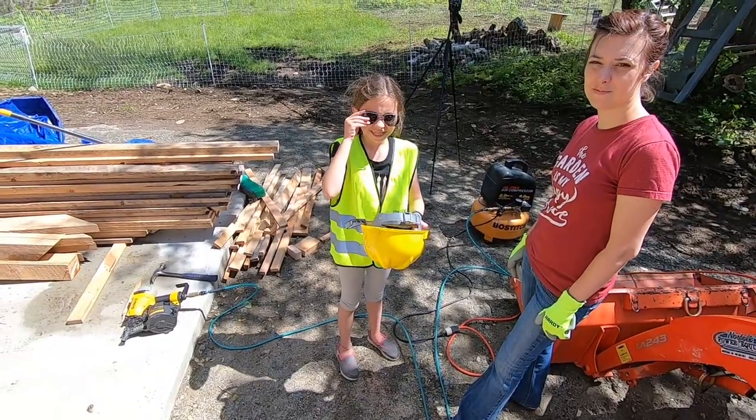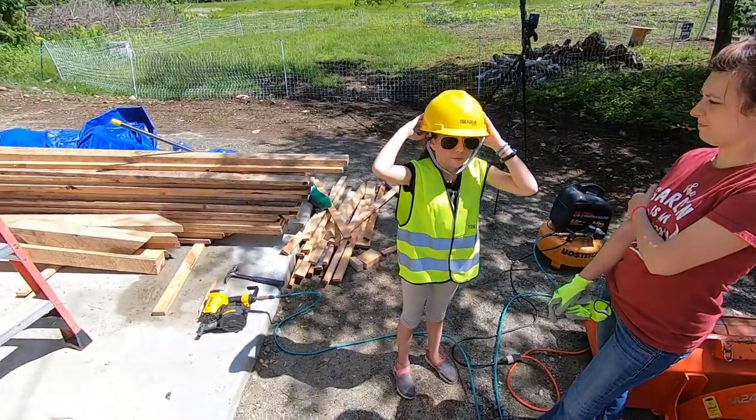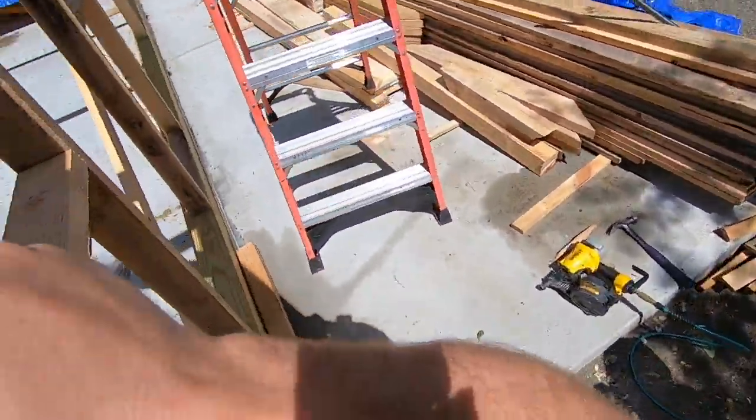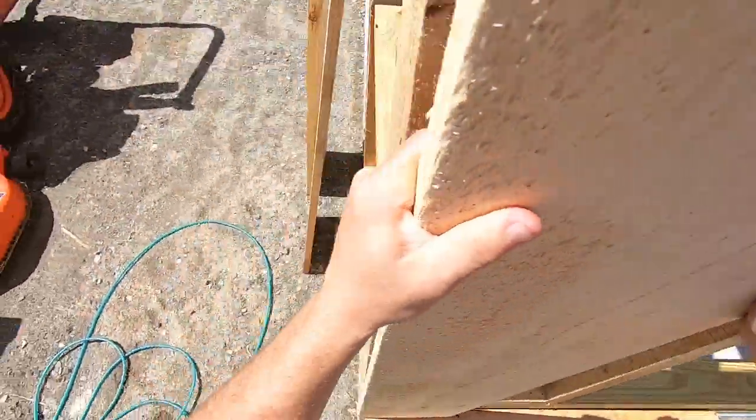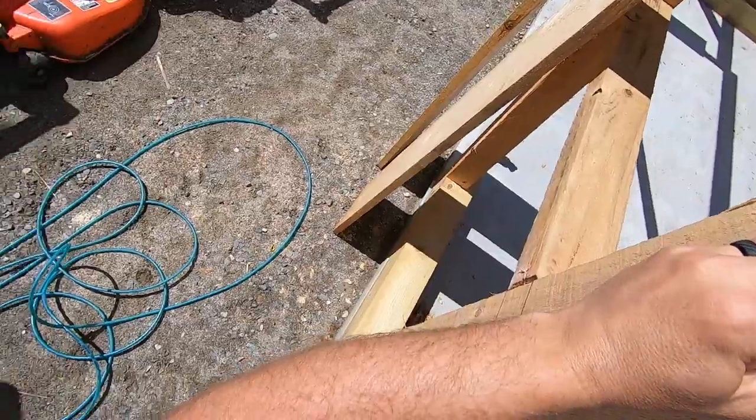Safety is your number one priority, right? Yeah. That's right. Wow, I don't look that good looking in there. I don't look that cute in there. Try it on. I'll flush up the ends.